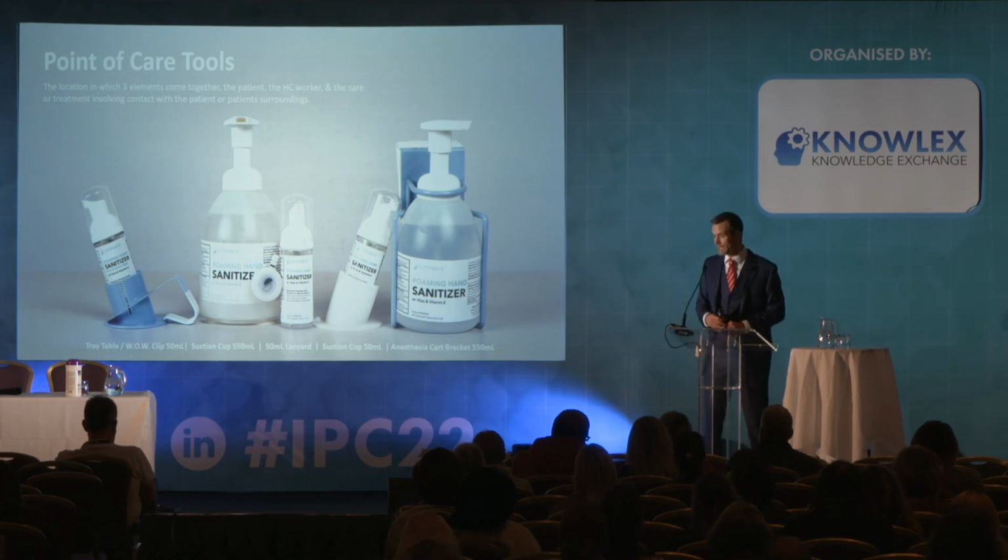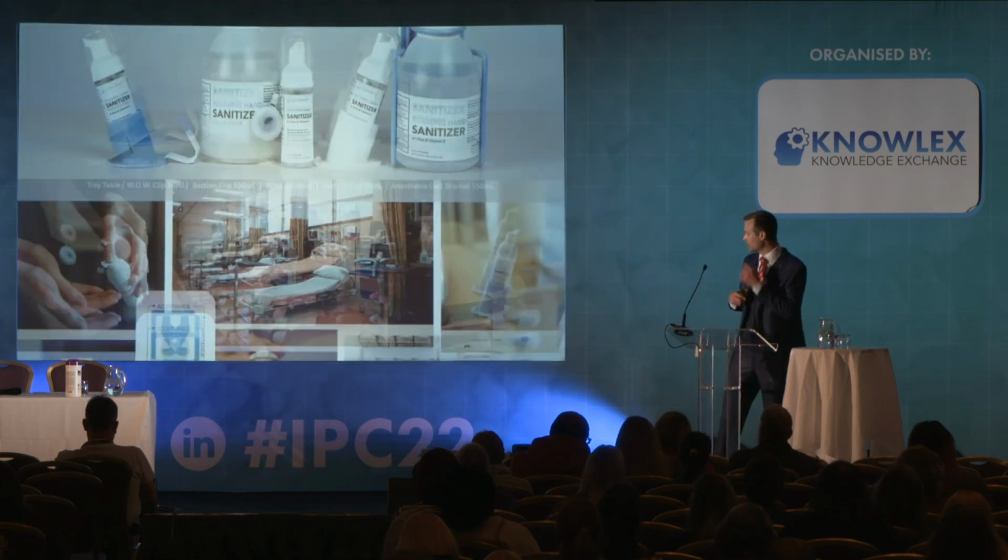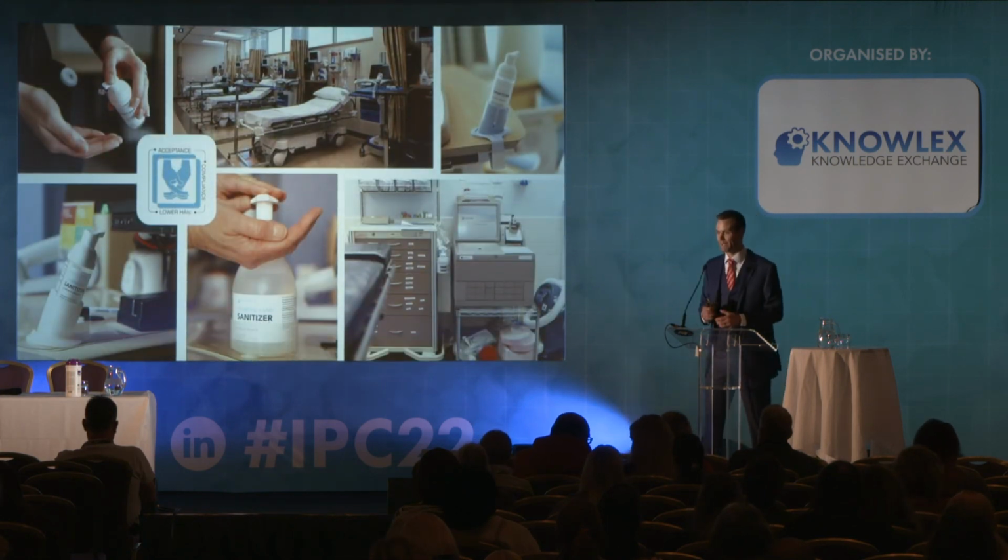So for the clip, let's say you have a surface that's really, really thick or really, really thin and you can't securely clip that on, you have the suction cup that can then suction right down to get that product where you need it. And the last one we'll look at is that anesthesia cart bracket.